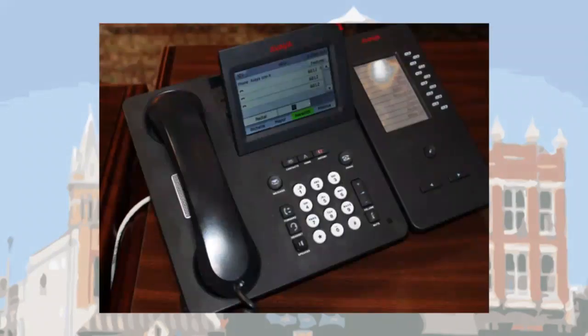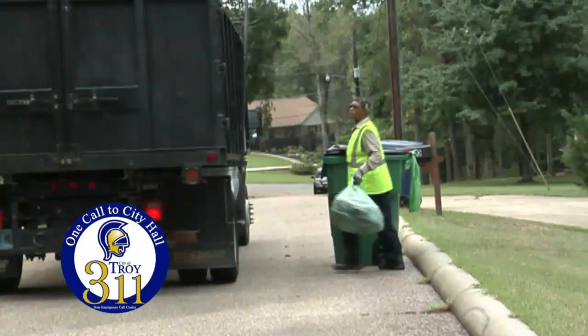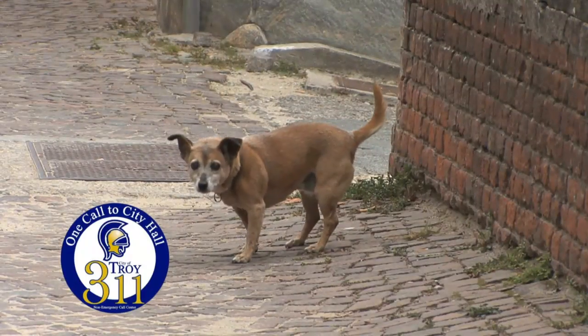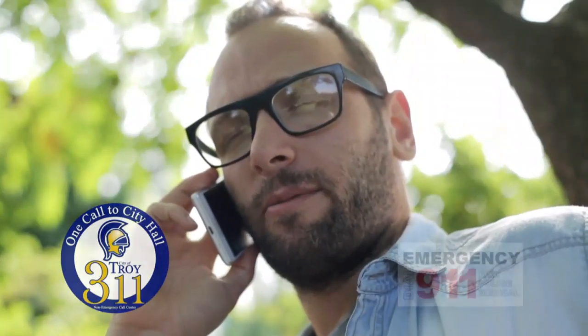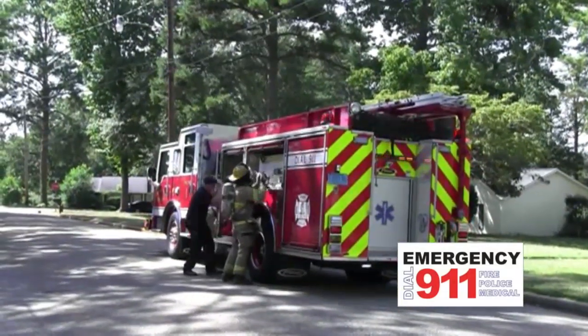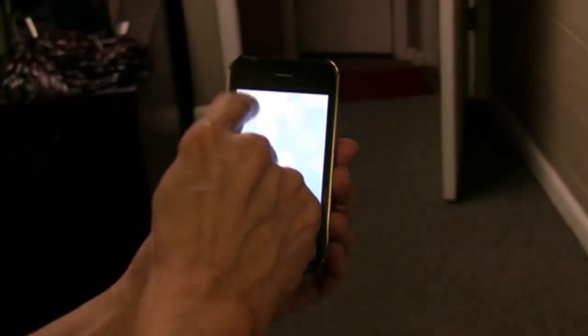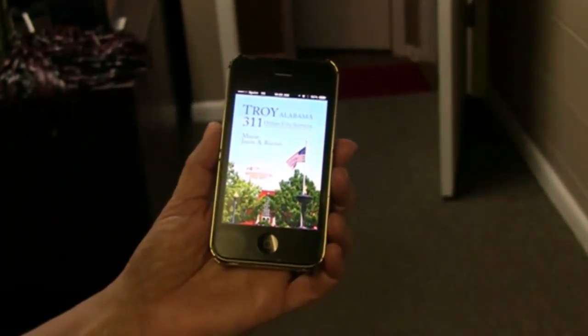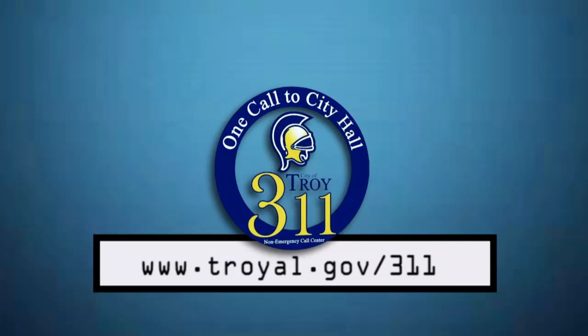There are many different offices in city government, and each one has a phone. Keeping track of all those numbers is a huge challenge. The good news is you don't have to. There is one simple 3-digit phone number for city information and services. It's 311. Good morning, City of Troy 311. May I help you? Call 311 for questions about your recycling, garbage pickup, to report a stray dog in the neighborhood, if there's a pothole that needs filling, to report power outages, limbs on the street, and much more. 911 is always the number to call in case of an emergency, like a fire, a crime in progress, or a medical emergency. 911 is for emergencies. 311 is for everything else. You can download the City of Troy's 311 app from the App Store or Play Store. Remember, for city information and services, call 311. For more information, check out the City of Troy's website at troyal.gov.